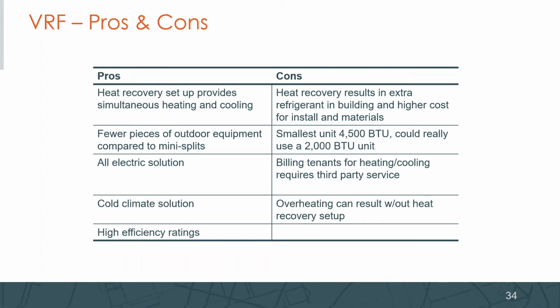There's fewer pieces of outdoor equipment compared to a mini split system. It is an all-electric solution, and we're constantly trying to electrify our grids and get off of fossil fuels. We definitely have several cold climate options now, which we didn't many years ago. And the ratings are very high efficiency. We have very little field data to back it up just yet. We're trying, and I have some thoughts on that. We can talk about that later.